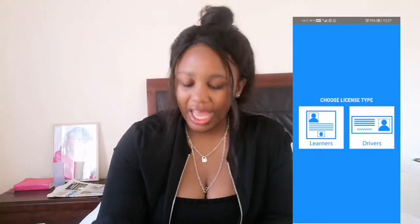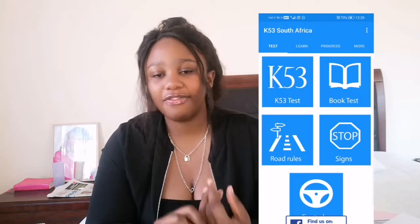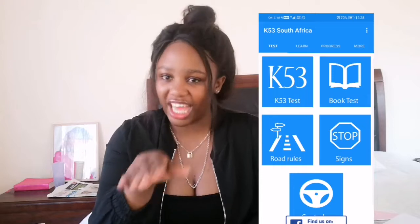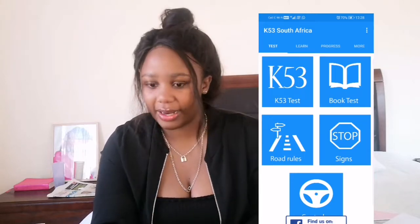When you open the app, it will give you an option to choose whether you want to do drivers or learners. You will choose learners. After that, you will choose go to learn. After you've gone to learn, you will learn the book, the road signs, and everything.